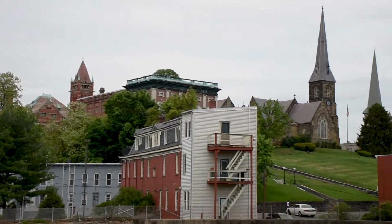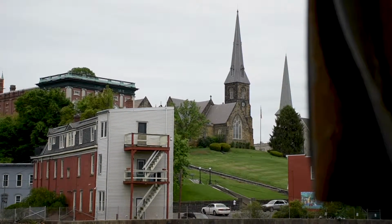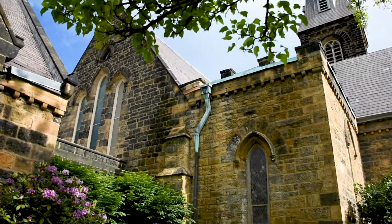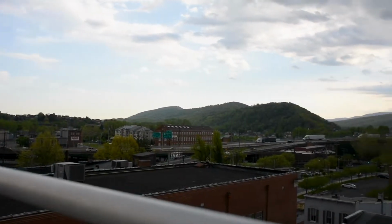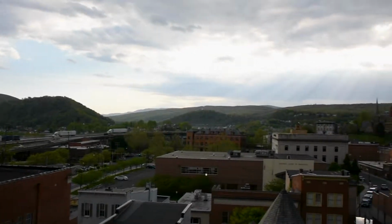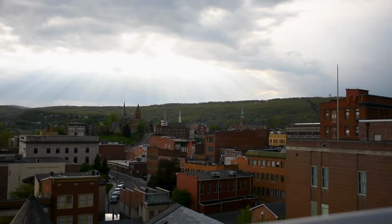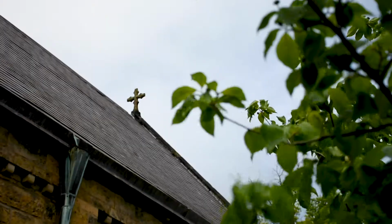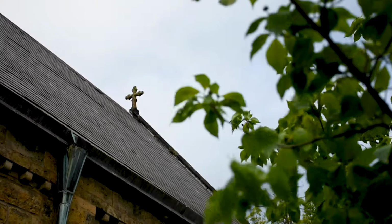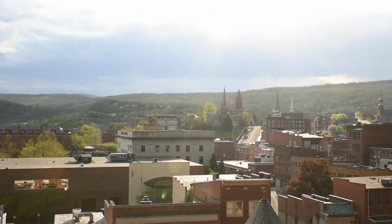Emmanuel Episcopal Church is located on a very historic site that goes back even to before the founding of our nation. And it has played a part in many epic eras within our nation. But as importantly, if not even more importantly, it remains a vibrant part of our local society, and hopefully will remain so well into the future.